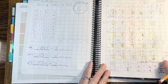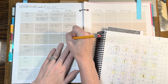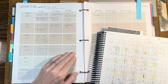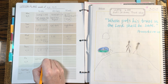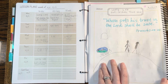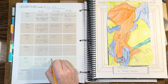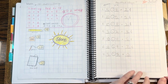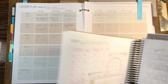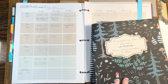Okay, his math this day is page 180 to 181. And he got 24 out of 26. So I'm okay with him moving on. Let's look on the 13th. Okay, Leading Little Ones to God, lesson 55. God's children trust him. For history, we did lesson 11. We learned about the Persian Empire. And then for math, we did page 181. And there really wasn't anything to grade. We just did that together. Page 181. All right.